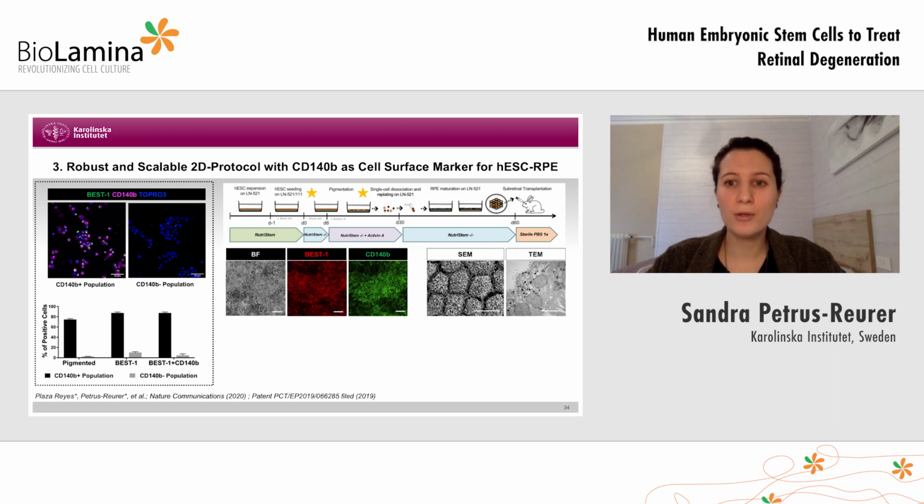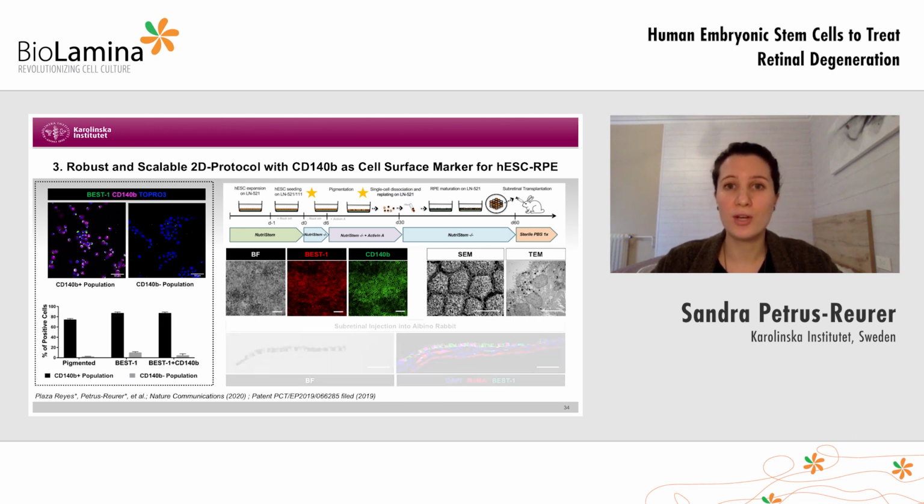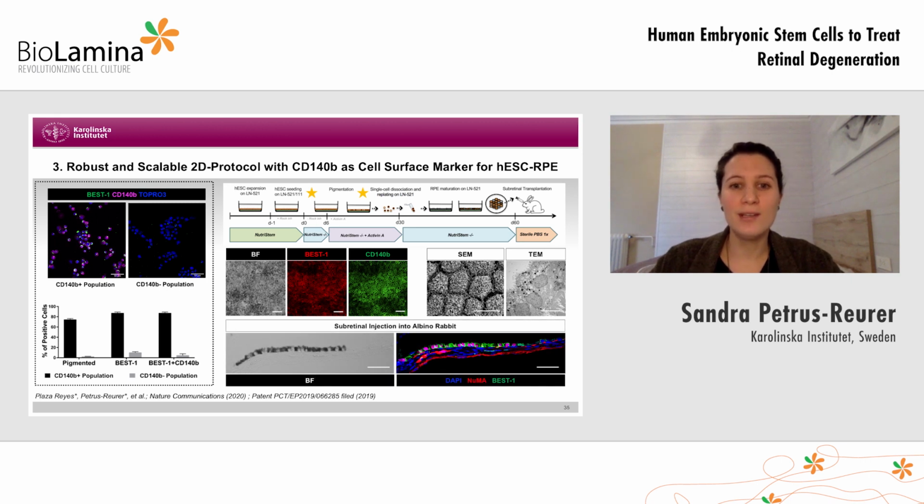Additionally, we developed a 2D monolayer protocol that mainly relied on the addition of activin A at day 6 after stem cell seeding on laminin 521 or laminin 111, and a replating step at day 30 on laminin 521 for an additional 30 days. The cells derived from this protocol show typical pigmentation and bestrophin 1 and CD140B co-expression, as you can see in these immunofluorescence pictures, as well as the characteristic morphology, villi, and polarized pigmentation shown by scanning and transmission electron microscopy. Upon transplantation, these cells also integrated in the subretinal space of albino rabbits and stained positive for anti-human NUMA and the RPE marker bestrophin 1.